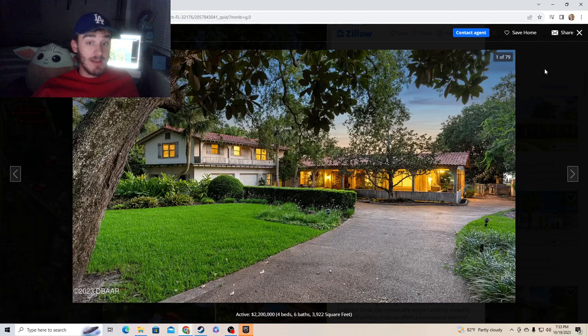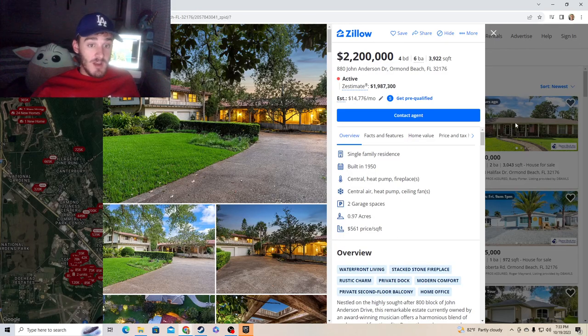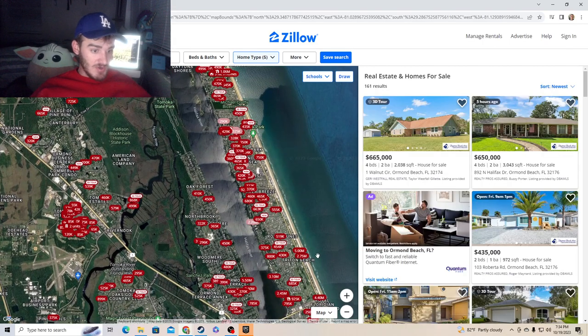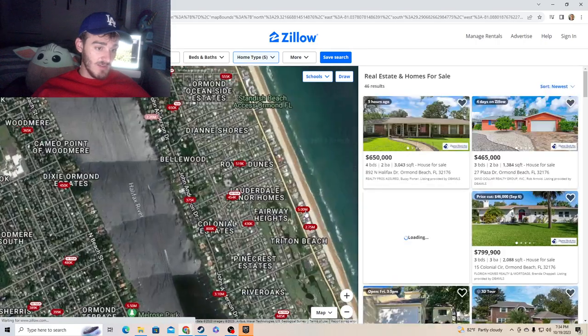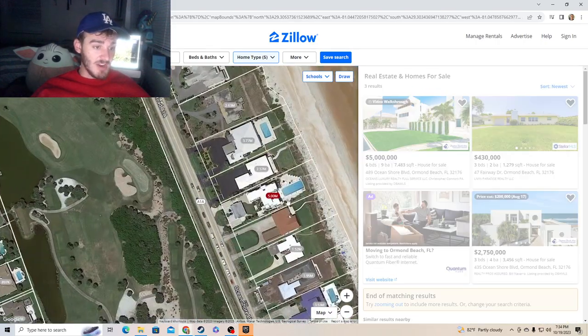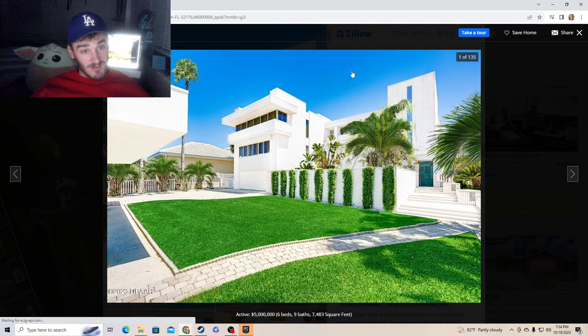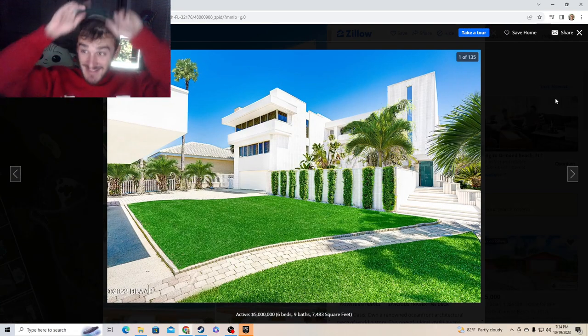Beautiful front and backyard, don't get me wrong. Alright. Last cheap crib. I want to do the cheapest crib in Ormond Beach. Wait, they have beachfront cribs and... Sorry, y'all. We're doing this last. This is the last mansion, bro.